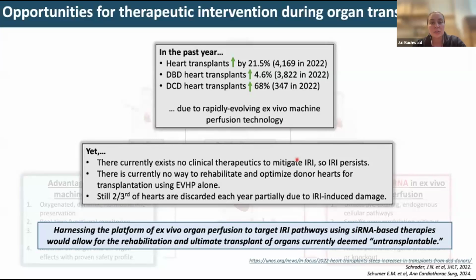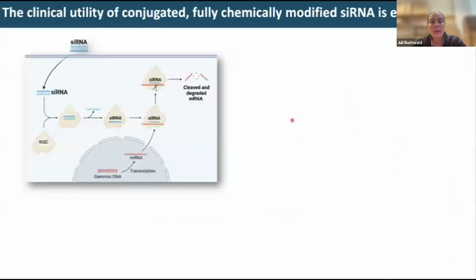This persistent and unresolved clinical problem opens doors then for new strategies such as ours, by which we can leverage the platform of EVHP to specifically target IRI pathways using siRNA-based therapies to not only protect, but in fact enhance the pool of transplantable hearts. The mechanism of siRNA involves delivery, where the siRNA duplex enters the cell, incorporates with a protein called RISC, then base pairs with the target mRNA of interest for cleavage and degradation, thus preventing harmful protein production.